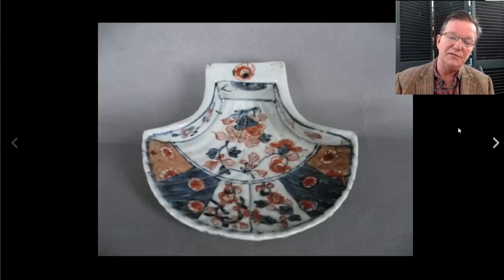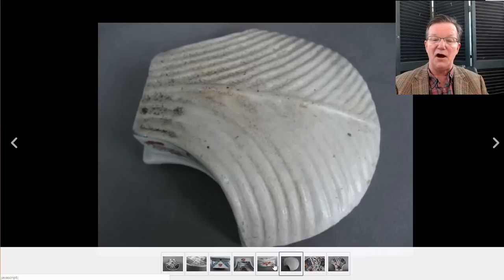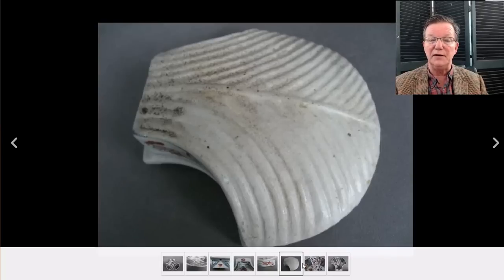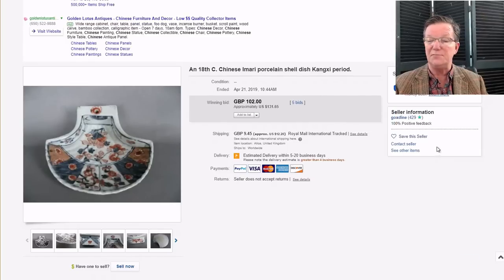And then on to this. There were a couple of these sort of condiment dishes, 18th century examples up, and I think they were pretty reasonable. This is a nice one. It's a Kung Shi example, shell form dish. Here's the back of it. These are often only partially glazed on the back, but this was a nice one. And it went for a fairly reasonable price, $131. I think that was a very nice buy if you're a Kung Shi leaf dish collector.